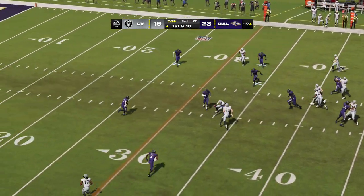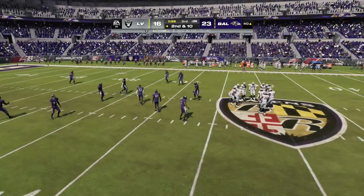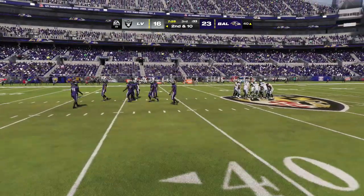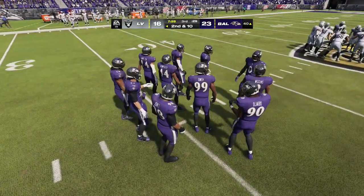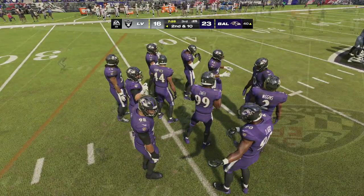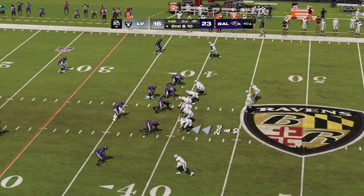O'Connell looking to throw on first. And that is incomplete. He couldn't hold on through the contact. That sure looked like a nice call by the defense, and they're very cohesive in their coverage. As soon as he cut inside, they broke on the football and met him as the ball got there and forced the incompletion. An incomplete pass on first down. That leads to a 2nd and 10.